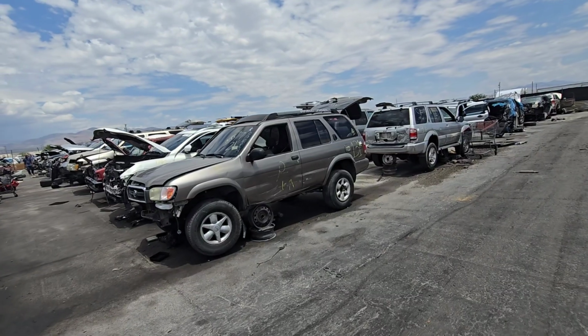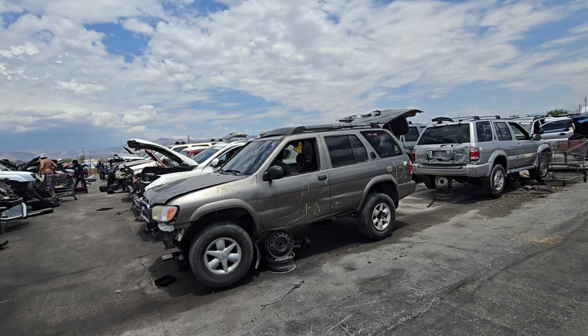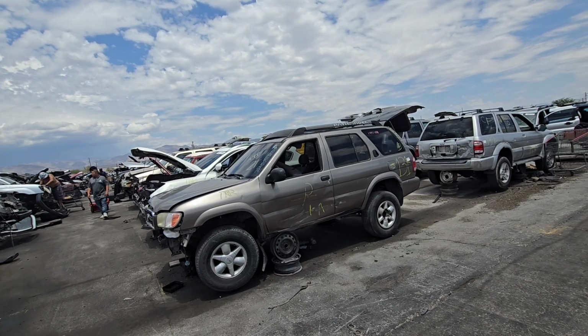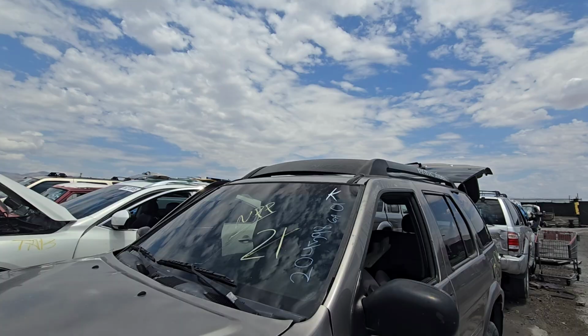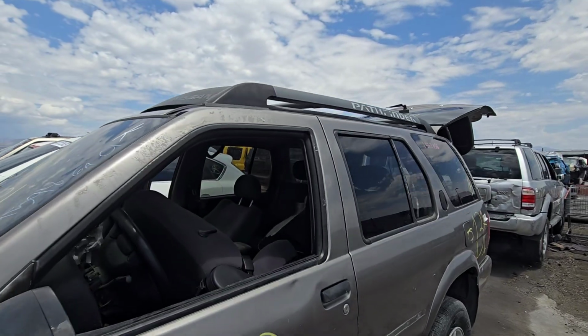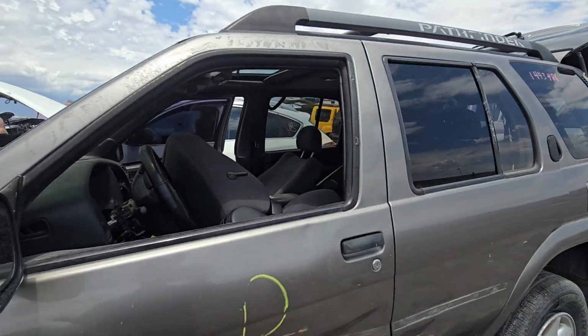This was something that I was interested in too, but I don't know if I'm going to take the time to actually pull them today or not. Here is an R50 Pathfinder with a SE luggage rack. The end caps are still here, but the wind fairing, it's seen better days. It's actually separating in 2 pieces. I've never ever seen one of them do that. How do you do that?